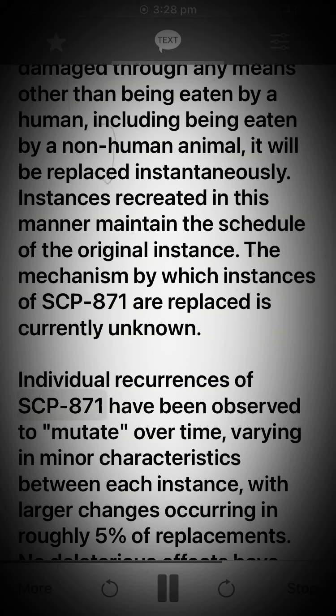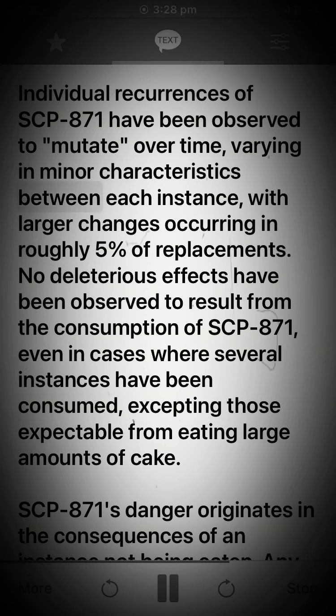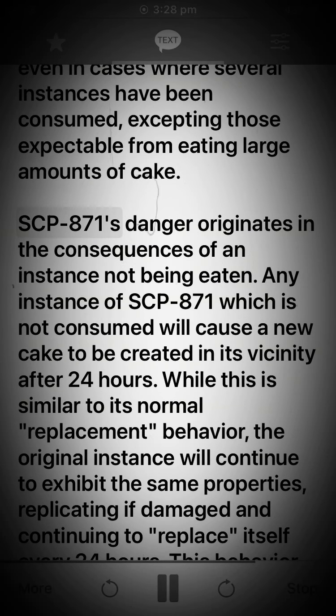Individual recurrences of SCP-871 have been observed to mutate over time, varying in minor characteristics between each instance, with larger changes occurring in roughly 5% of replacements. No deleterious effects have been observed to result from the consumption of SCP-871, even in cases where several instances have been consumed, excepting those expectable from eating large amounts of cake. SCP-871's danger originates in the consequences of an instance not being eaten.